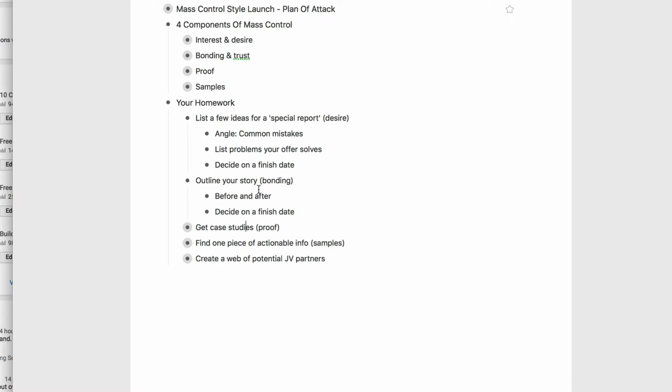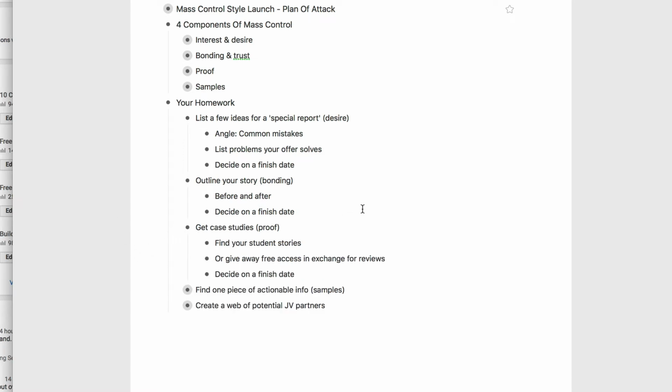And then the next piece of homework I've got for you is to get case studies, get some proof. So it corresponds with the proof component of mass control. So I want you to find your students' stories. It's great saying that your students have achieved X, Y, and Z, but each one of your students has got a story to tell of their own. So here, you can bring them on board for interviews. You can share their story because that will help connect with your audience.